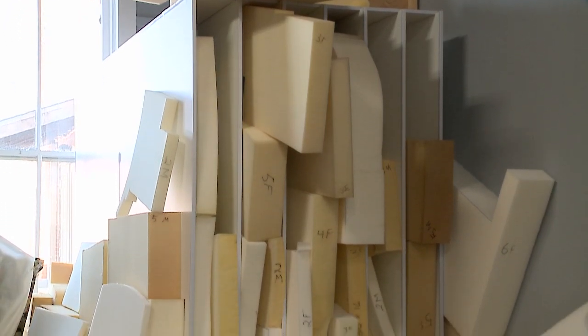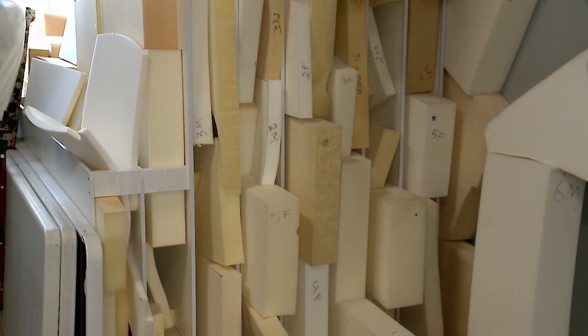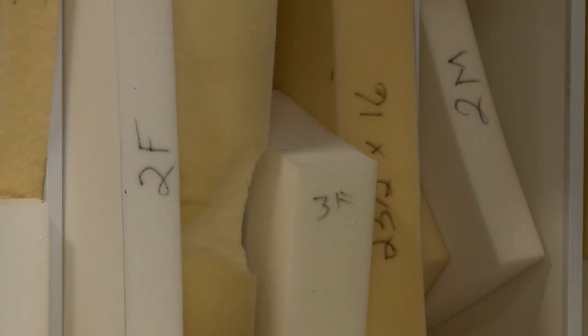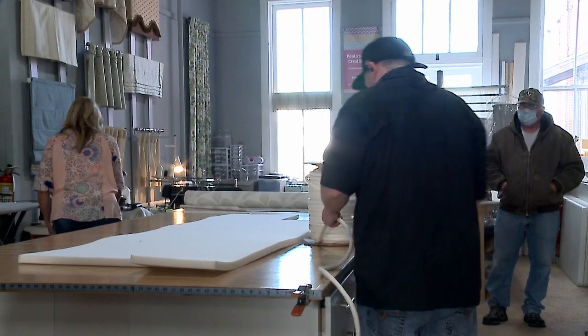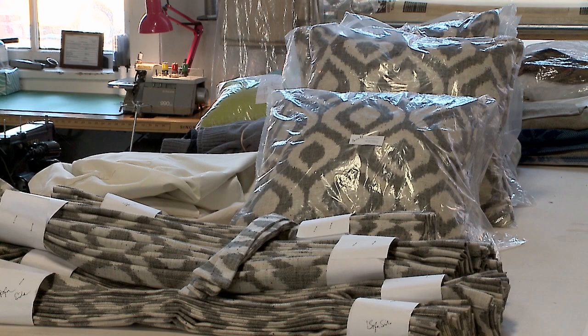We have foam from 1 inch to 6 inch in 2 different densities that people can make new cushions or refill their couch cushions if they're broken down. You just have to bring your old ones. We will trace around them and refill them for you.